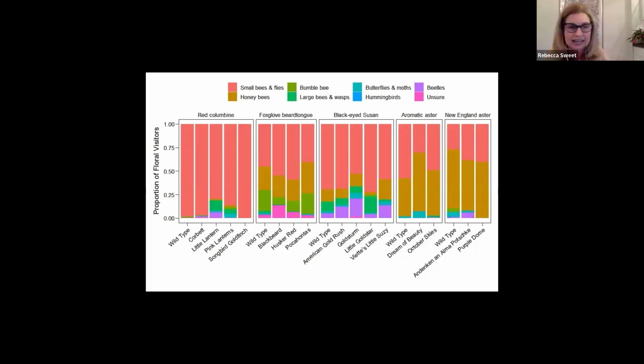It's super interesting. This slide here, for example, is showing the different pollinators and how often they visit the straight species versus some of the cultivars. And it looks pretty similar, right? If you look at that first set, under the red columbine, you can see that with the red columbine and its cultivars, the small bees and flies that visit are fairly similar. So there's not a huge amount of variation on this particular graph.